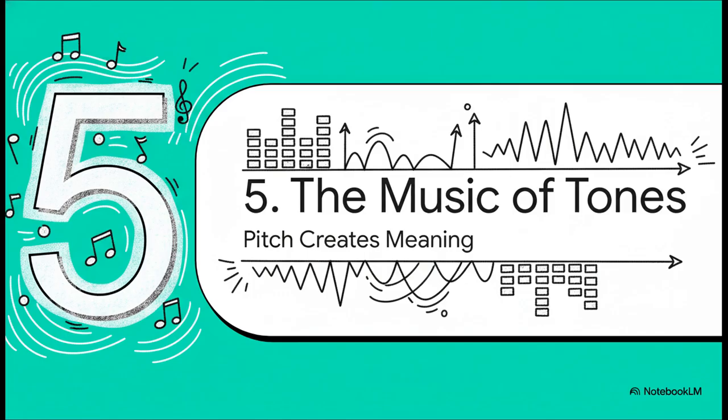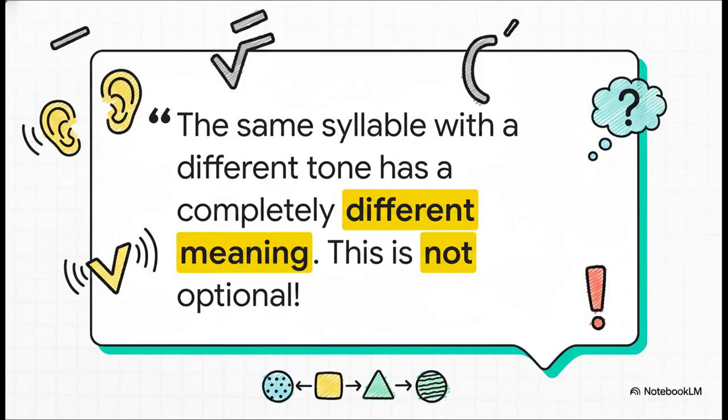We're talking about tones, that layer of pitch that rides on top of every single syllable and fundamentally changes what it means. I want this concept to really, truly sink in because it's probably the most critical thing we'll cover. In English, we use pitch to show emotion, right? Surprise, anger, a question. But the basic meaning of a word never changes. In Mandarin, the tone is as much a part of the word as its vowels and consonants. Getting the tone wrong doesn't just mean you sound a little off. It means you are literally saying a completely different word. As it says here, this is not optional.